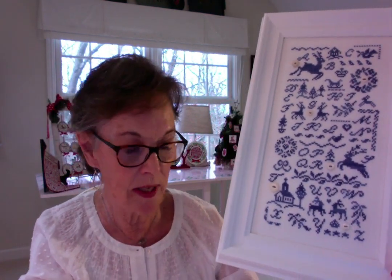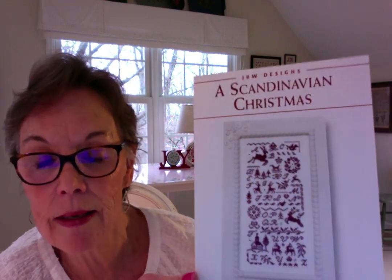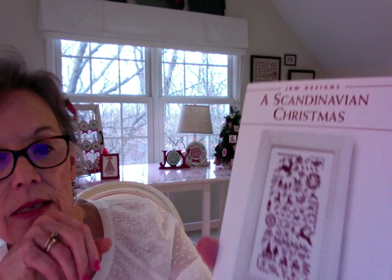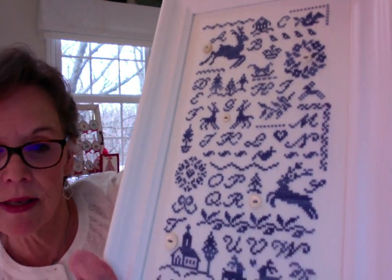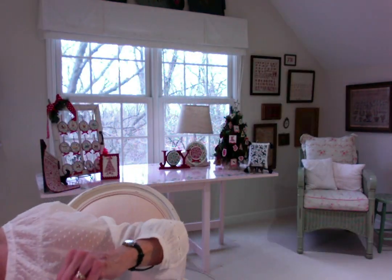Another design that I came across when I was on my hunt for models is this one that came out last year, called Scandinavian Christmas. Blue is my favorite color. If you saw my downstairs, you'd see why. When I stitched this originally, I stitched it in red because I thought that would be more Christmassy, but blue is such a Scandinavian color. So this is that design. There are quite a few buttons, actually. I'll try to show you up close again. I like using antique buttons in my designs. I think there are 6 or 7 buttons that have been added to that Scandinavian Christmas. So we'll put that aside.